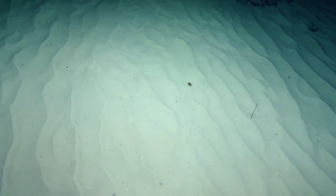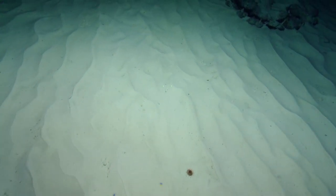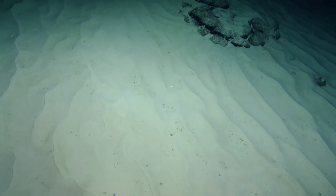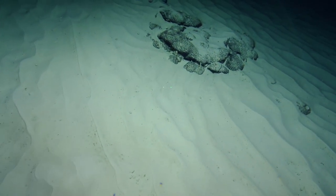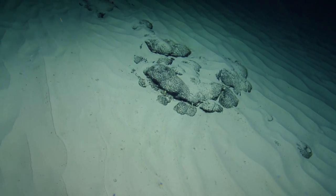In like 15 feet or less of water, and you can just sit there, and because you're so shallow, you can use your air for forever. So I remember just staring at a barnacle for like 15 minutes, just watching him wave around his little, I don't know, tentacles?